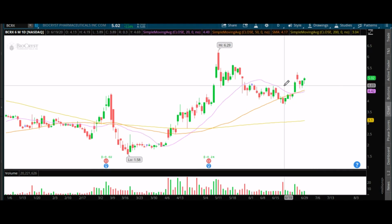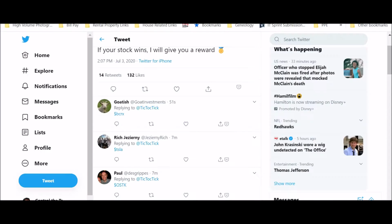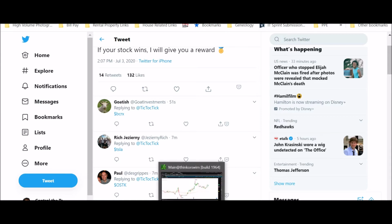So that is BCRX. First time I've ever looked at this one. And let's go back to the tweet and see the next one. Okay, well, Tesla, I've definitely charted Tesla enough, and it's going to be kind of crazy. I might want to skip that one because I could probably just make a video on Tesla itself.